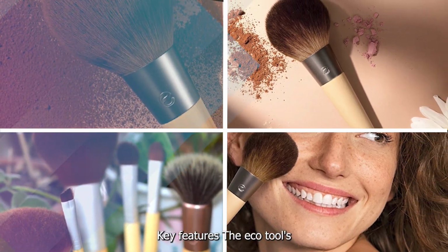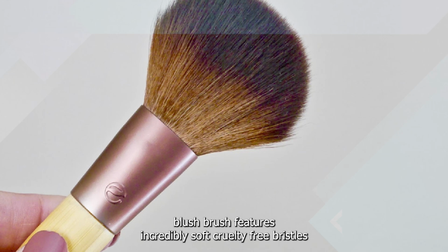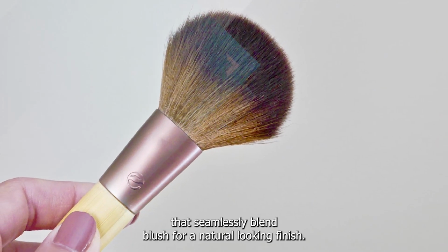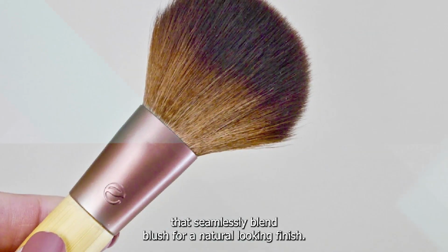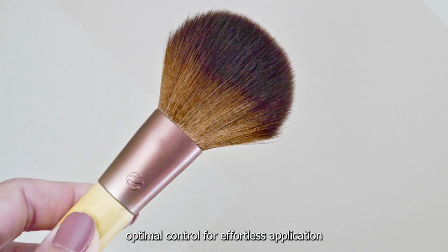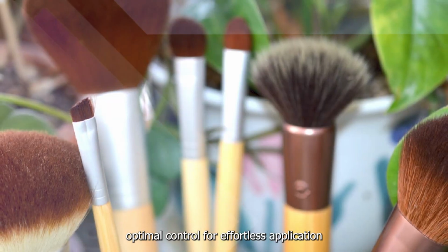Key features. The EcoTools Blush Brush features incredibly soft, cruelty-free bristles that seamlessly blend blush for a natural-looking finish. Its bamboo handle is lightweight and ergonomic, providing optimal control for effortless application.